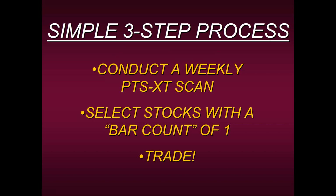And then lastly, trade, which is another way of saying you make your own decision. As a mentor, as a trading company, we are providing you with these high probability setups. But ultimately, our job is to make you a consistent trader. And the only way to do that is by providing you with sound fundamental things that have stood the test of time, and then you making your own decision as to whether you want to take the trade or not.